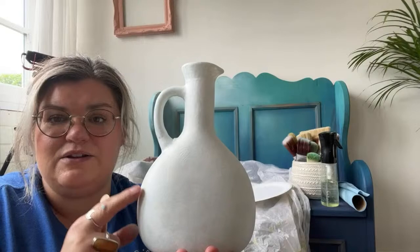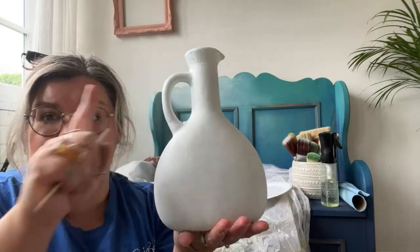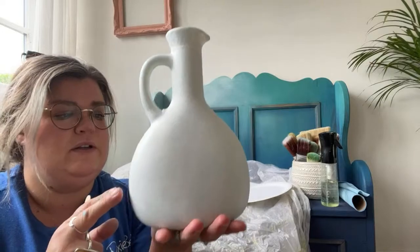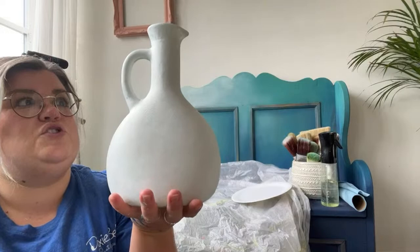So the best advice for Slick Stick is to paint your piece using 2 coats of Slick Stick primer. Let it dry for 24 hours before you even start to paint your piece. So I blasted this with a hairdryer because, like I say, it's been maybe a few hours since I painted it first thing this morning in the second coat. I meant to do it last night and I completely forgot. So this has only been sat a few hours. So that's rule broken number 1.